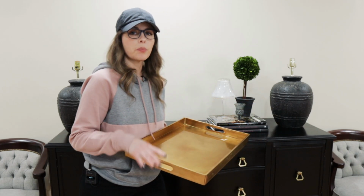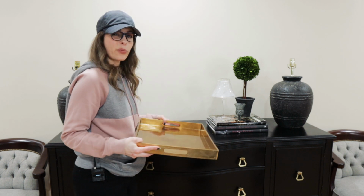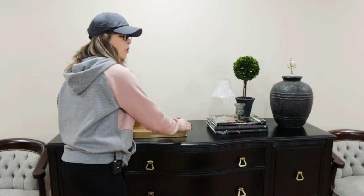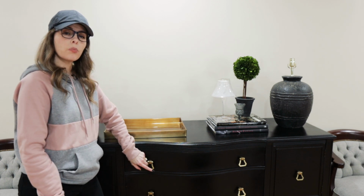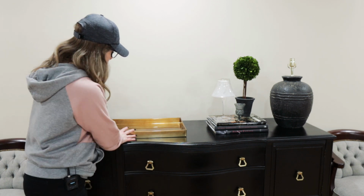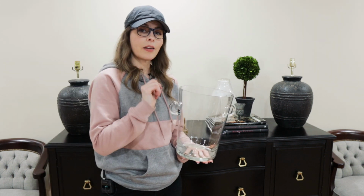And now I'm going to add this beautiful brassy gold tray on here. This came from Target, their Threshold line. It's probably 3 years old. I don't even know if they sell them anymore, but I think that looks really good. It really looks good with the hardware on here. I really like how that pops. And now I'm going to add my ice bucket. I picked this up for $9.